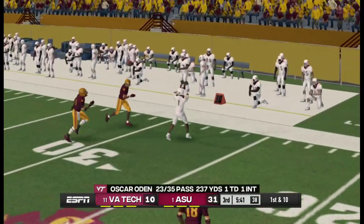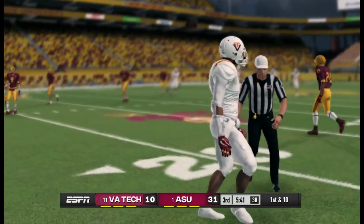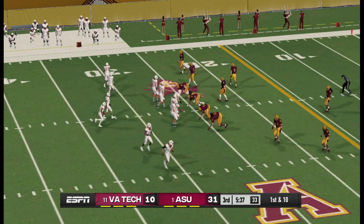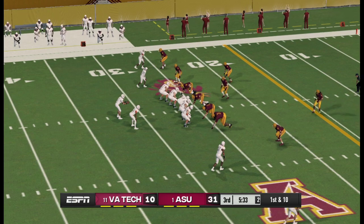Looks like Odin is just picking apart. Looks like maybe ASU has decided to play it safe here, keep everything in front of them, and try to force them to beat them in a long set of drives a couple of times. But yeah, I don't know what they're doing here. Looks like he's picking apart that zone though.